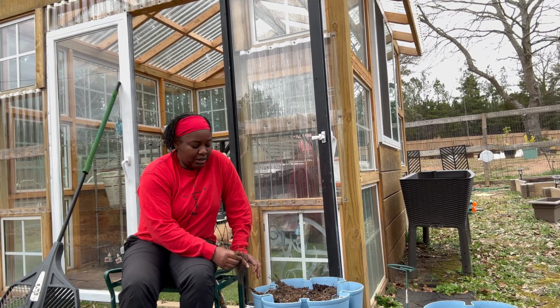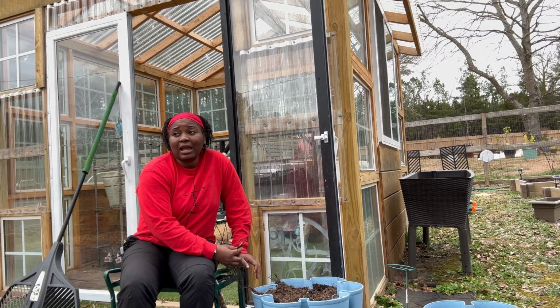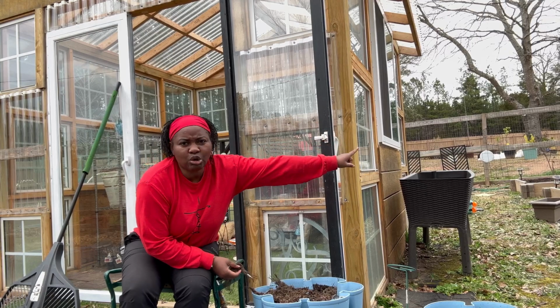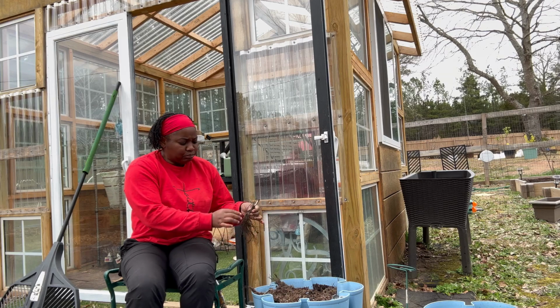That's not going to happen here, but I want to still do it, and I want to establish it so I can overwinter it in the greenhouse. I can put a frost cloth over it, do different things, because I have some strawberries over here in a container that I didn't put any frost cloth over or anything, and it did really well.